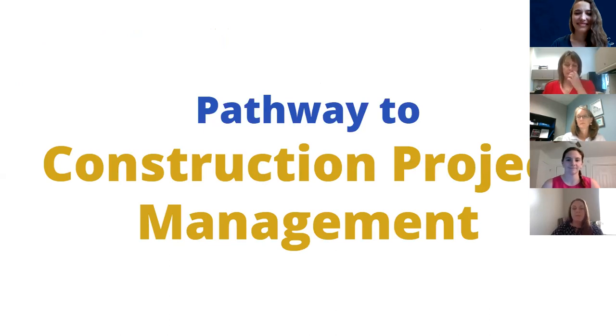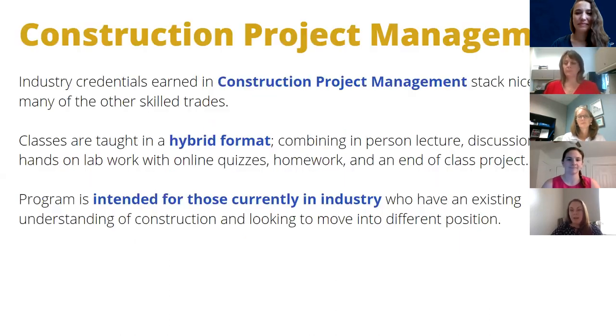Construction project management. So here's another way of stacking those credentials we've been talking about. Whether it's plumbing, electrical, or HVAC, once you have some of that industry experience and you want to move up, which is fantastic in the current environment, there's a lot of new people that are needed. So the people that are currently there have the opportunity to move up. And this is one of the ways to get some training if this is the direction you wanted to go.